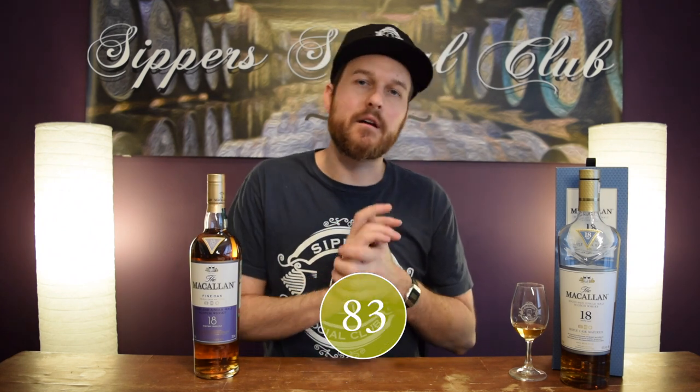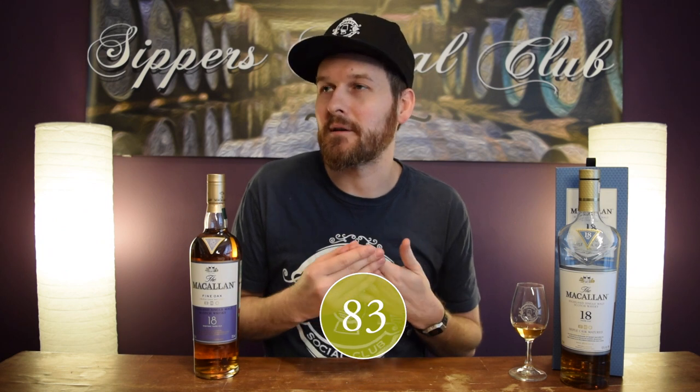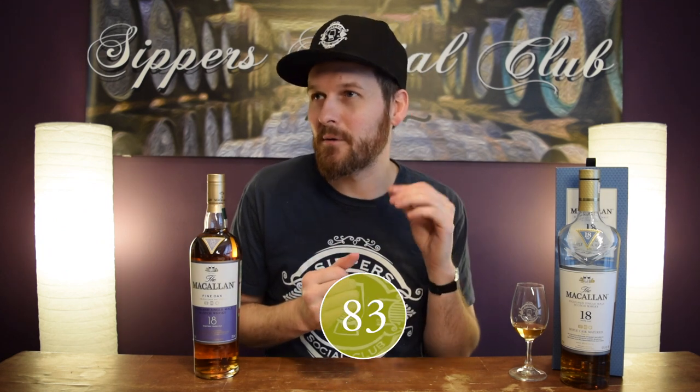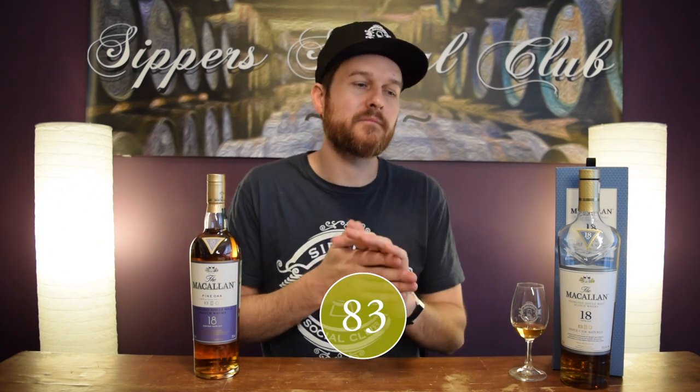Score-wise for me on this one, I'm going 83 out of 100. Like I said, I do enjoy the chocolate notes, that orange note, the Macallan style. It's here, it's good, but just way too weak, way too thin, not the whiskey that I'd be looking for. Value-wise, I'm not going to score it for value. This is a bottle on loan from my good friend Rob, Whisky in the Six, so thank you so much for lending me that one.